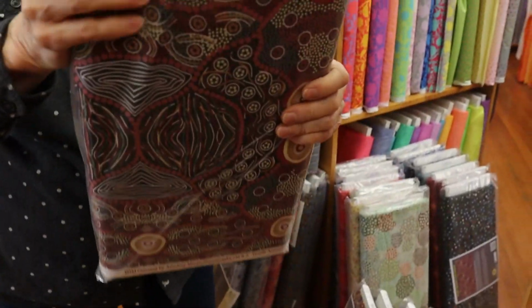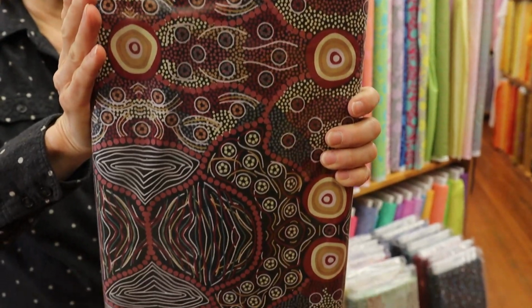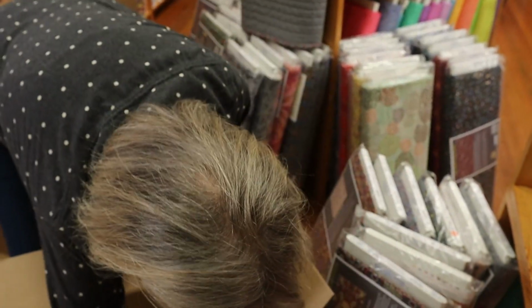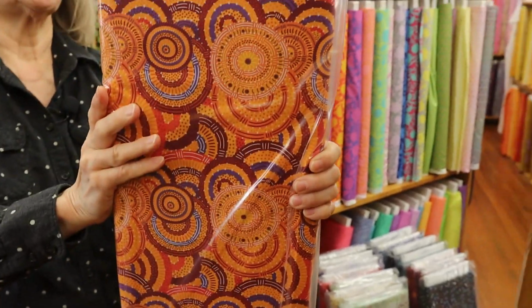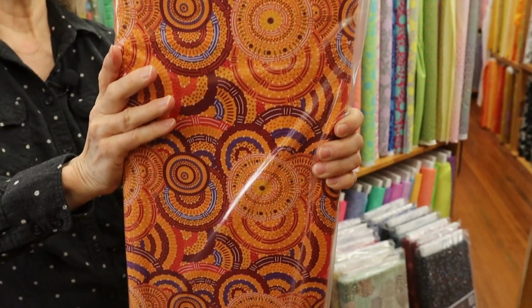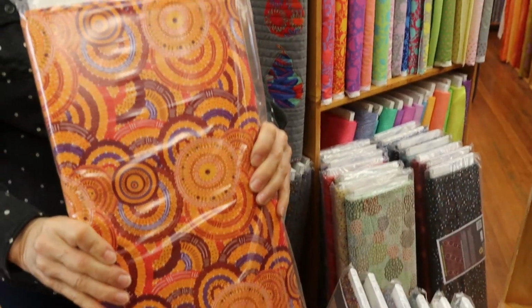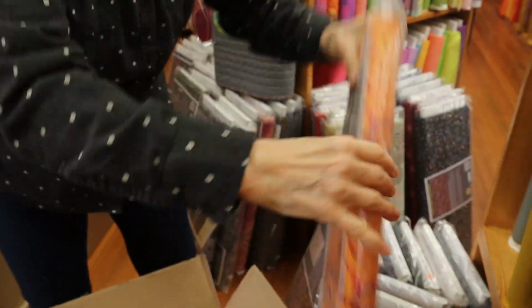And I believe we've had this one before too, Wild Coconut. This one is very popular for borders and for big blocks. And this is Women's Body Dreaming. Let's see if it actually says orange or if it says yellow. It is mustard. Okay, so that's the mustard colorway.